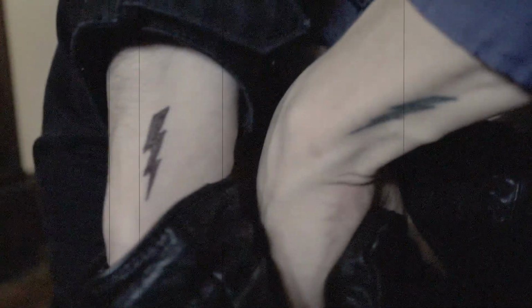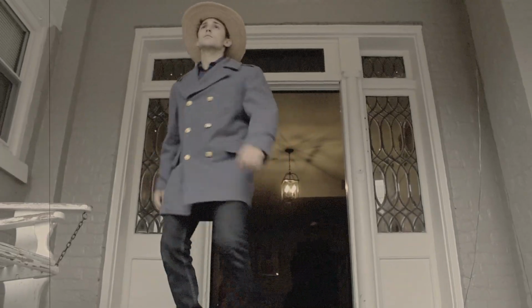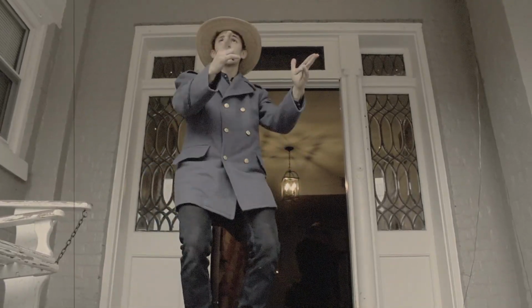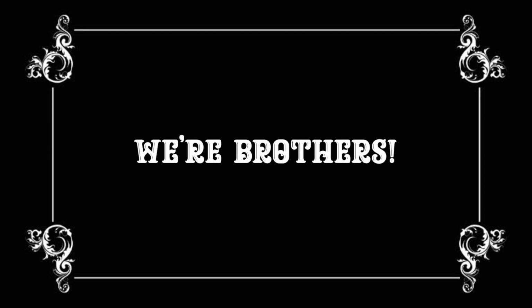So Johnny had that tattoo on his wrist, and we went ahead and drew it in with Sharpie on my wrist. Little movie magic for you. You can't quite see it, but Johnny actually does the same dance as me on the front porch there, and it really shows that we're brothers, but you can't quite see it because the lighting kind of messed up.